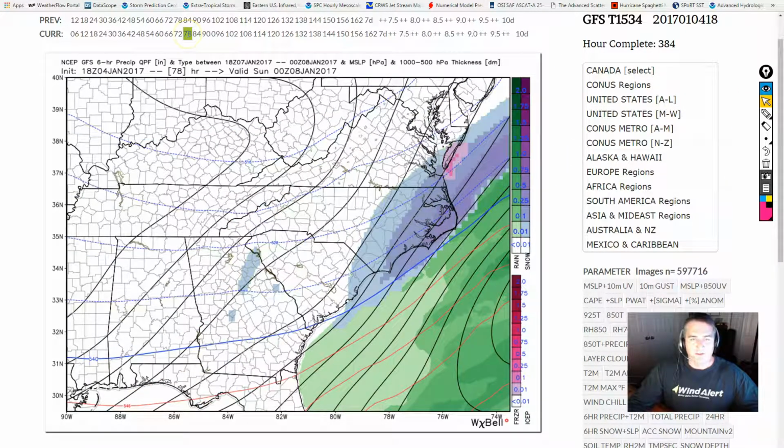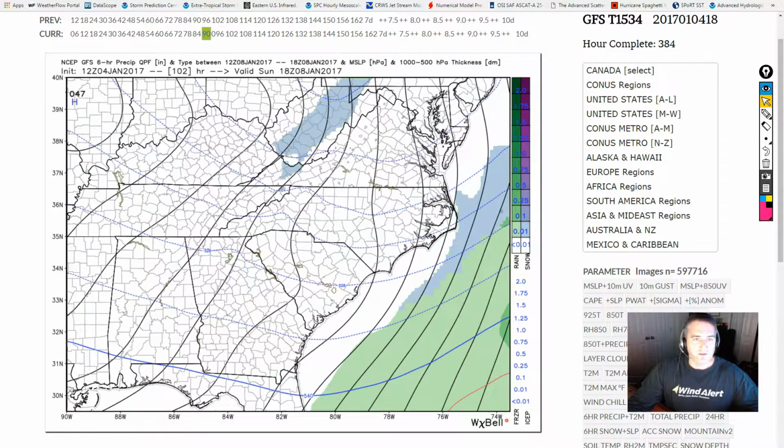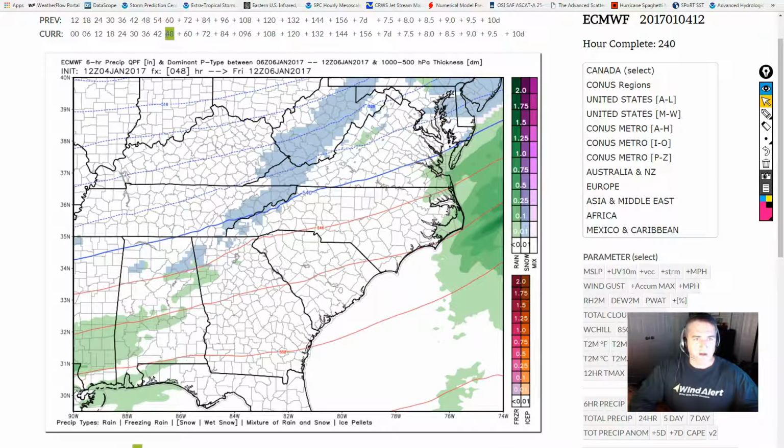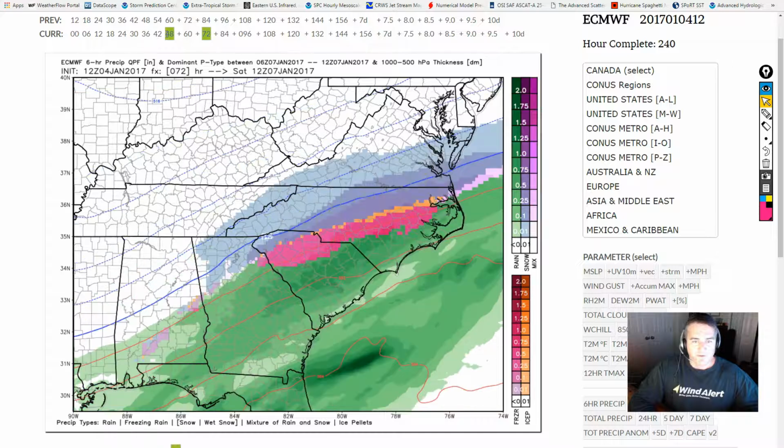We go further in time by Saturday evening, Saturday night. This is Saturday at about 7 p.m. Things quickly wind down for the system. So that's the GFS. The Euro, if we go back to 48 hours out, Friday 1 p.m., and run this forward, the Euro brings it very similar.